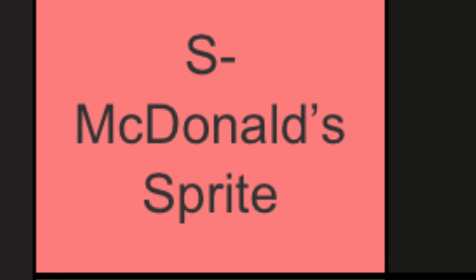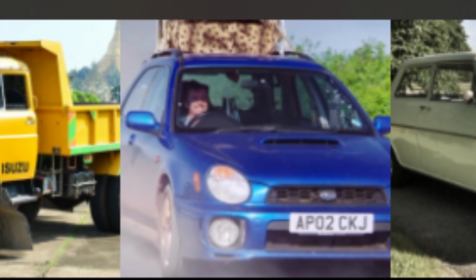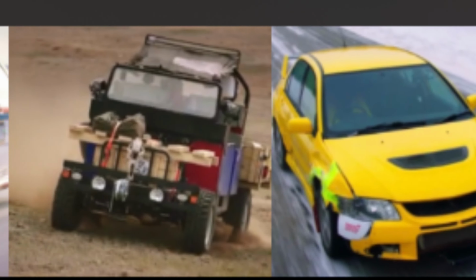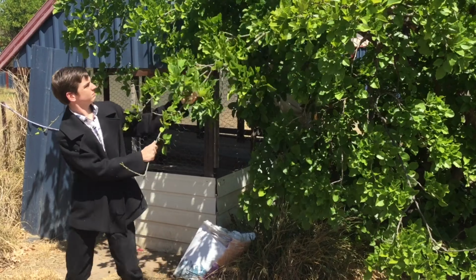And now the moment you've all been waiting for, S tier, full of the absolute most glamorous, gorgeous and top of the line cars.